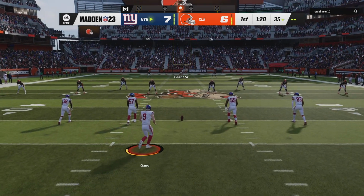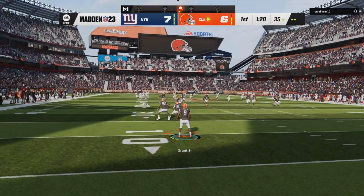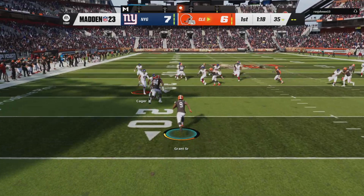Gano now following the touchdown here to kick it away. From the 10.